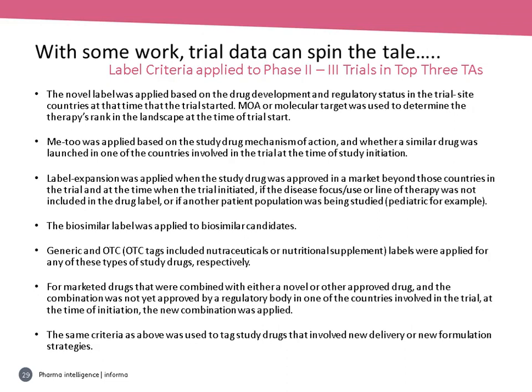What I did was to take the primary study drug that was exported from my Trialtrove export. First of all, I verified that it was indeed the primary study drug. And then I looked at that study drug to see what its status was at the time that the trial was initiated. And so if it was a novel drug, I applied that.